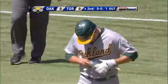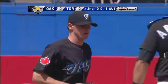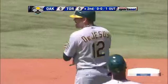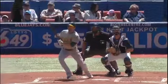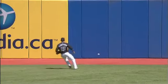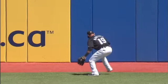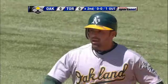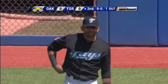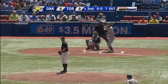He has struggled this year against left-handed pitching. Much better approach that time by De Jesus against the left-hander. Third lowest average in the American League versus left-handed pitching, but he stayed right on that off-speed pitch and drove it into that corner. Extra base hit, first hit of the afternoon for Oakland. See, Bautista in his rush to get the throw off bobbled the ball, but I don't think he would have had a legitimate shot at throwing De Jesus out. So with one out and the man in scoring position, Kurt Suzuki, the catcher.